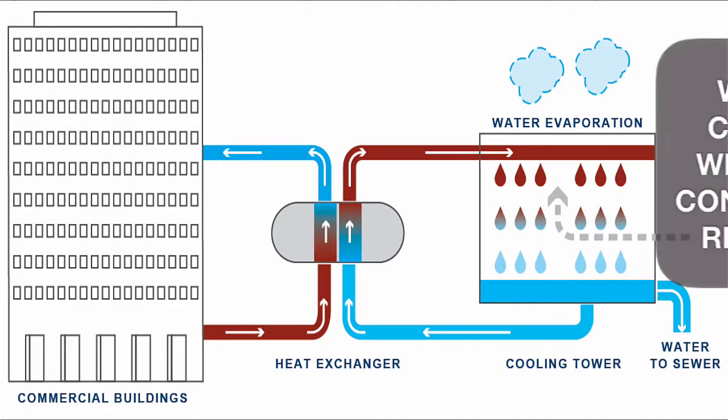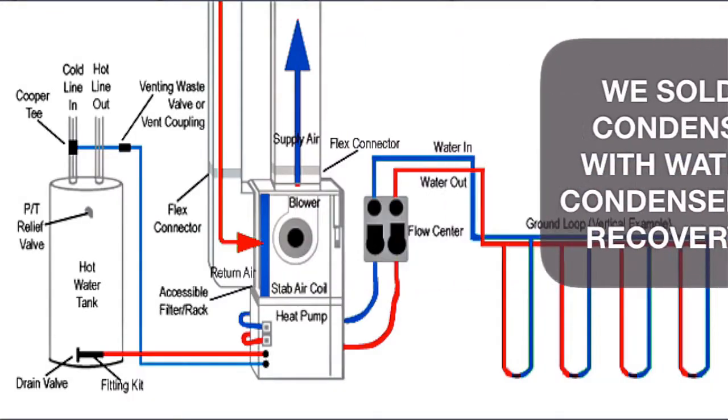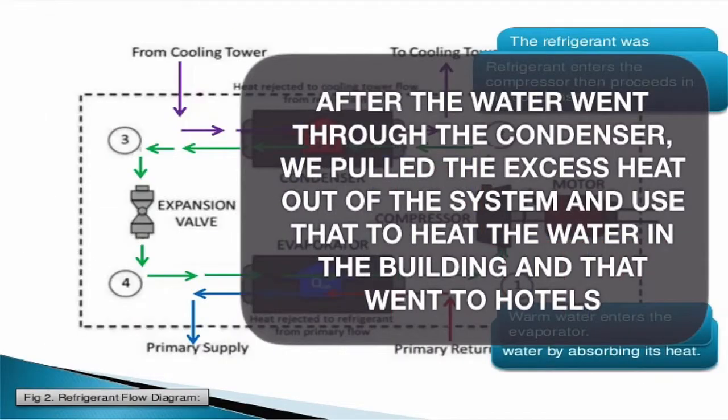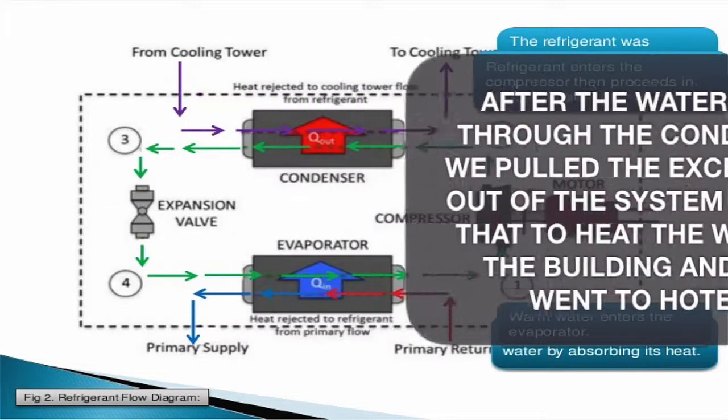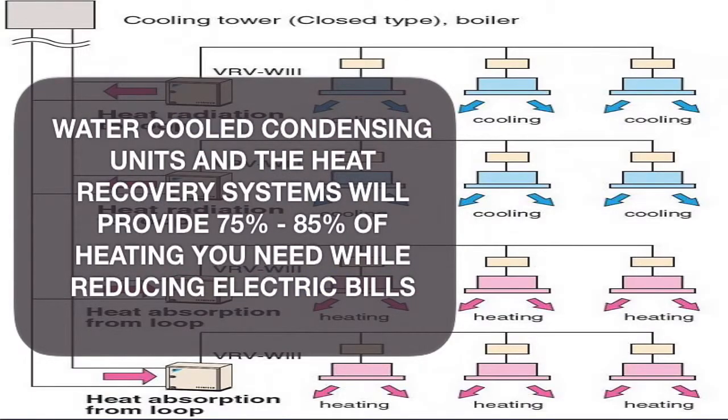And years ago, we sold a lot of condensing units with water-cooled condensers and heat recovery systems on them, that after the water went through the condenser, we pulled the excess heat out of it as much as we could, and they used that for heating the hot water in the building, and that went to hotels. And with the water-cooled condensing units and the heat recovery systems, they were getting 75 to 85% of the heating they need for their hot water to supply the restaurants.